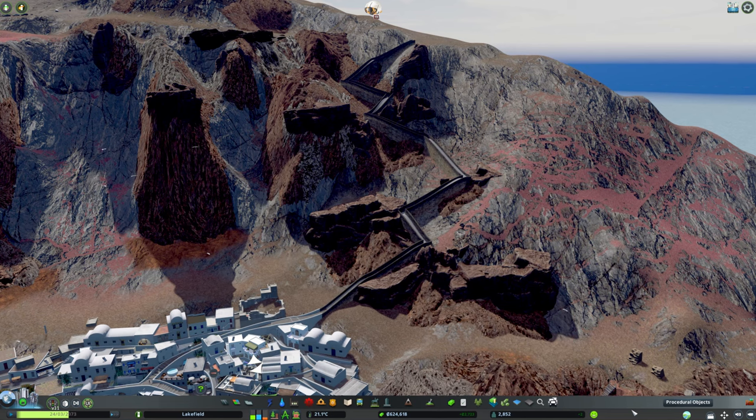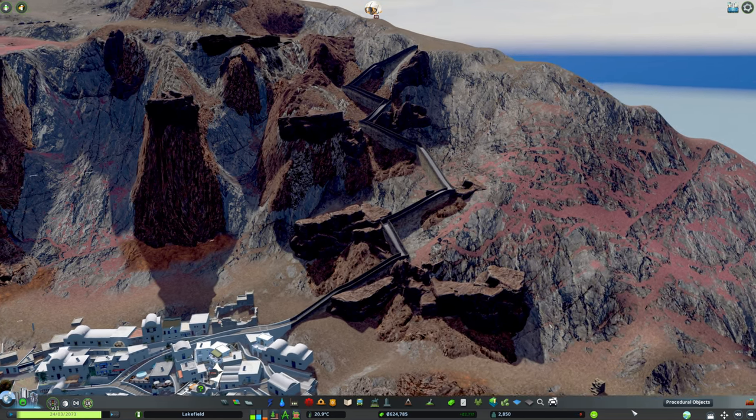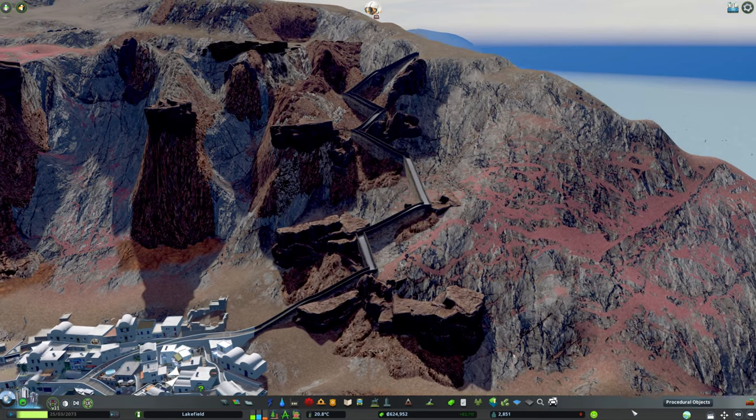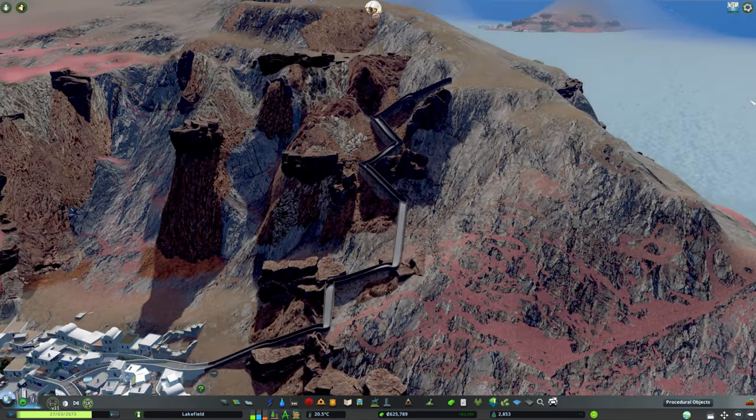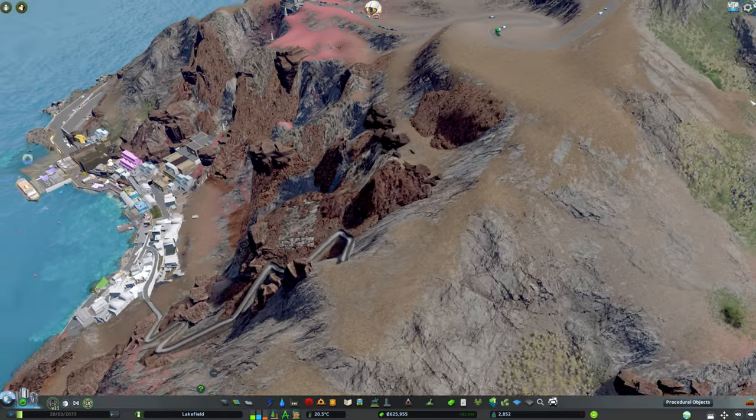That's a little bit too far, I think. I've just left it as a concrete walkway and put some network walls up each side of it. I've tried to follow the natural flow of the terrain, and the view down from the top is pretty spectacular.